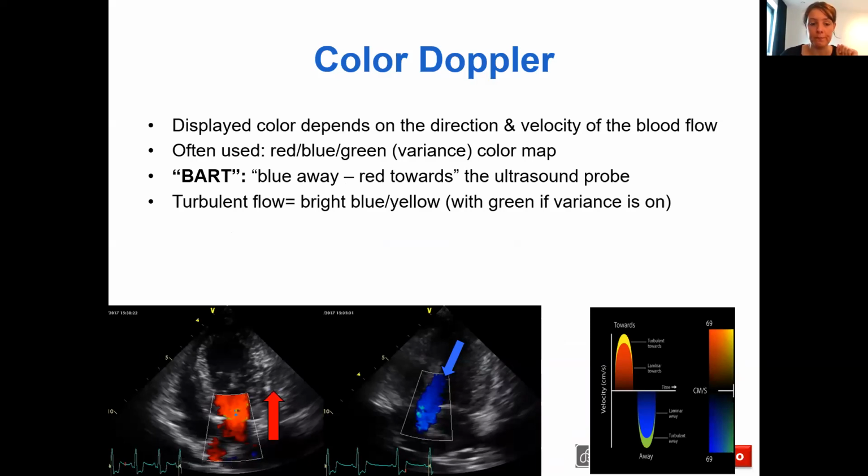So here we have a left apical view. Here is the color Doppler. The flow is coming towards us. So this is the blood that is coming out of the left atrium towards the left ventricle. This is blue. Here we have the blood that is going away out of the left ventricle, away from the probe, into the aorta. Our probe is always here. So this is coming towards and this is going away.